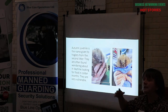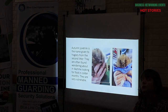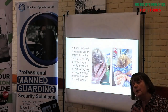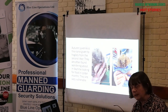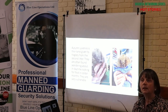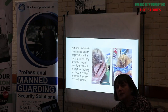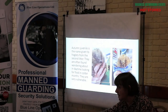And these autumn juveniles are the ones that people tend to find quite frequently wandering about, looking for food in the colder months, end of October, going into November, not knowing what they're doing, because they are left by their mother at 6 weeks. The mother parents them for just 6 weeks. And then you've got these tiny little hedgehogs, and at the hospital, we just get them coming in. You can take in 6, 10 a day. So we can soon fill up. They're very cute at that stage, but let's remember they're wild animals. They will bite your finger off. They really will. They've got teeth like razors.